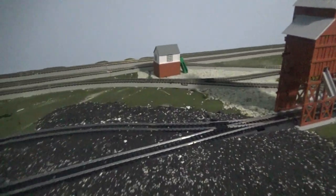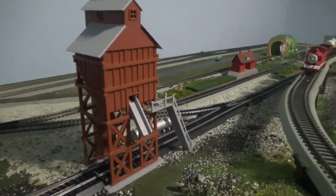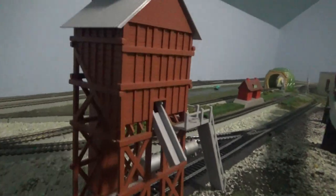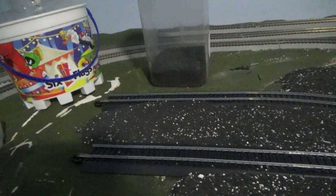Right over here, we have a... Next, we have a fueling depot. This is a coal hopper. And right over here, we got some old tracks. I feel like building the engine house.